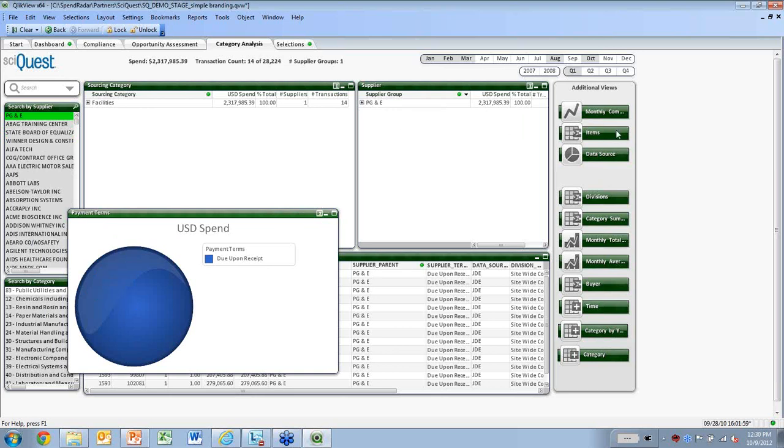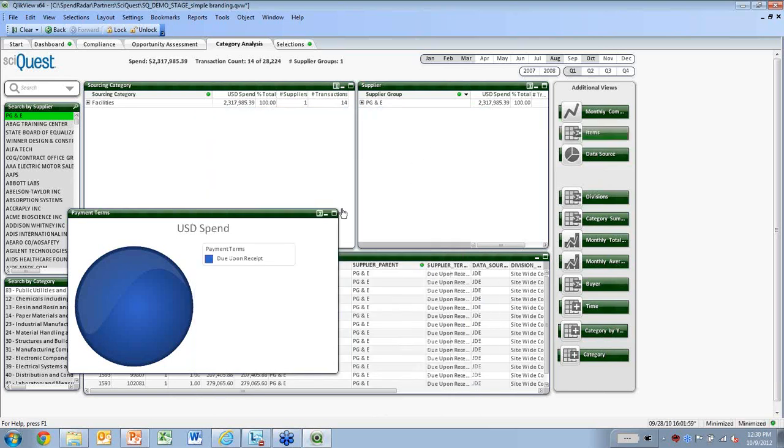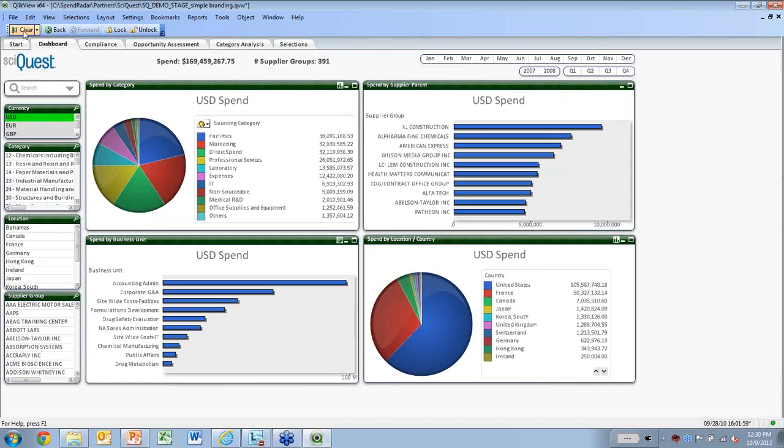It may be that I'm buying my electricity, and so yeah, I don't believe I can negotiate payment terms on my utilities. So I will stop going through that analysis and maybe look for another opportunity to manage and reduce costs. I can come back to my dashboard, and I can clear the selections I've made by hitting the clear button. Because this is a browser-based solution, I can also go back or forward depending on where I've navigated.